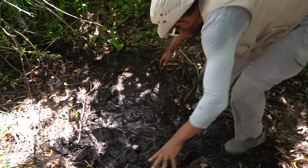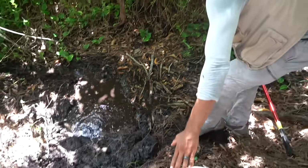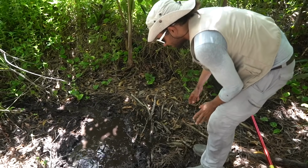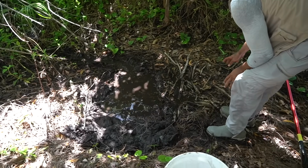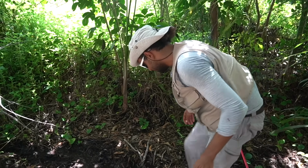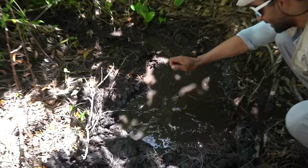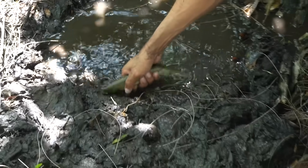Oh! My stick broke. I was almost gone. I think it's almost time. I'm making a whole other cove over here. It might be time to use the stick, but I'm gonna try to raccoon as long as I can before I get bit or too scared.